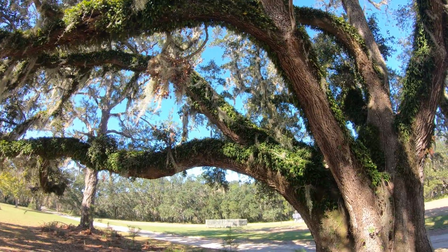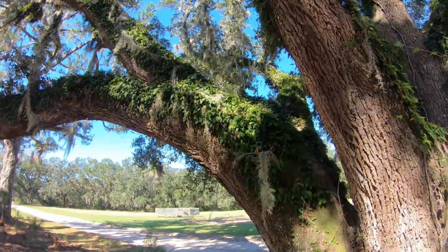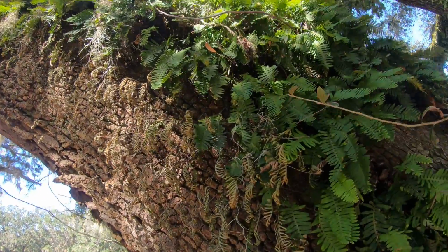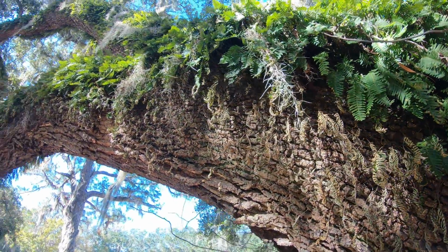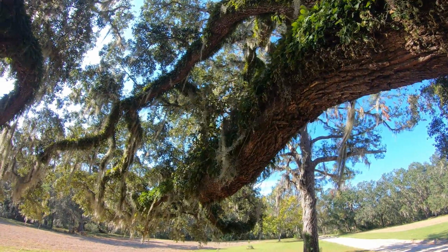I've seen ferns coming out of a redwood tree before, but not all over. It literally has ferns all over this tree. How cool is that? I wonder how old it is. It's just pretty darn awesome.